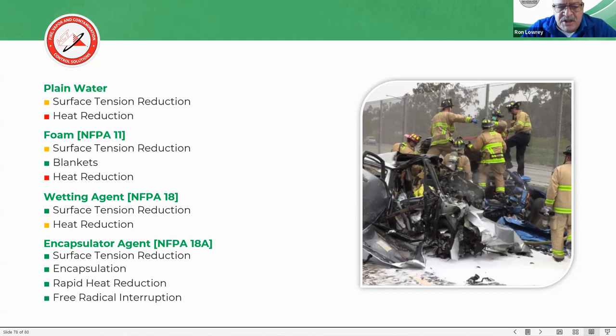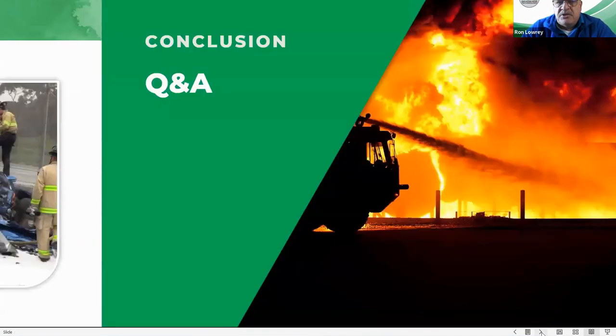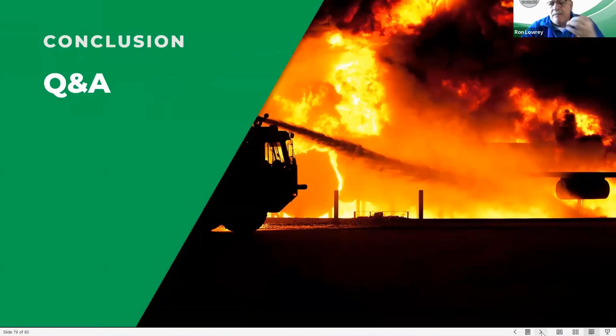If we look at wetting agents, they reduce surface tension, but they really don't do anything to reduce the heat. When we look at an encapsulating agent, you get surface tension reduction, you get encapsulation, you get the rapid heat reduction, and the free radical interruption, which improves the IDLH. So again, working on that entire tetrahedron simultaneously.